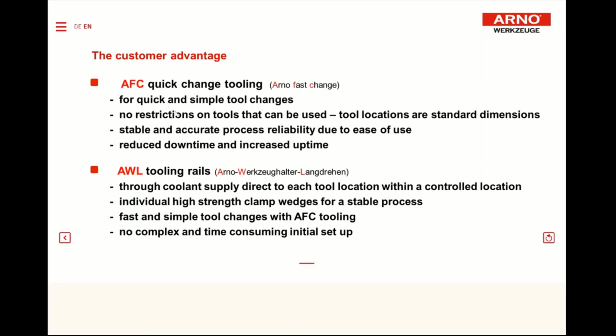There are no restrictions as well on the type of tool that can be used. The tool slots within the rail conform to OEM specifications in that they are an open slot, 12mm square, 16mm square, 20mm square. So you can utilise other tools within the rail. You are not restricted to having to use ARNO tooling. So if you have a threading solution from another supplier, as an example, that you prefer, you can utilise that tooling solution within the rail.